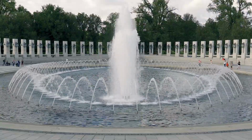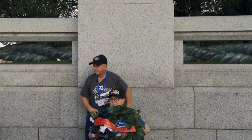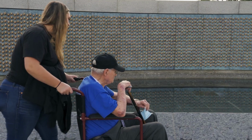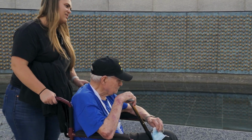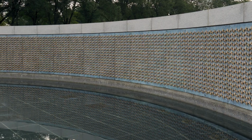At the World War II Memorial, veterans can look at a large memorial pool and fountain, pillars representing all the states and territories of the U.S., and the Freedom Wall, containing 4,048 gold stars, each representing 100 fallen American troops.